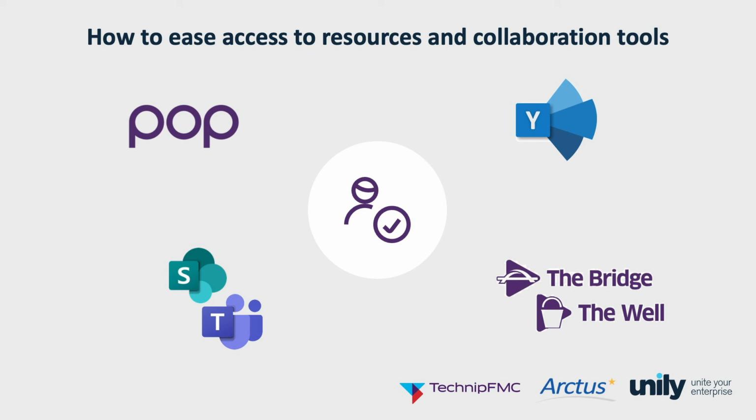POP is highly integrated with Yammer, with the comment section and the conversation flow. It's very vivid in TechnipFMC Yammer. There are a lot of groups, and the discussions are very open and active. So it's great to see that and to display it on the platform.